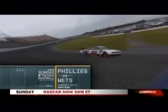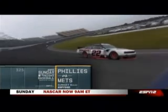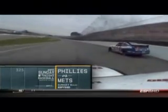ESPN's coverage of Major League Baseball continues tomorrow night with a battle of NL East rivals from Citi Field. Raul Ibanez and the Phillies take on David Wright and the New York Mets on ESPN's Sunday Night Baseball at 8 Eastern. Game also available on ESPN3.com.